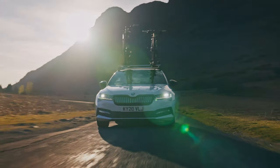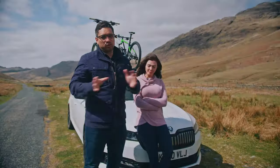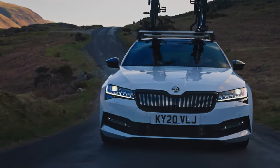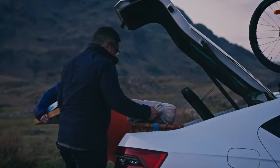I think in a fleet car, being on the road, it was great on the motorway. We came up the M6 to get here. Great for that, but also great in terms of lifestyle. We've got two mountain bikes on the roof. It's a hatchback, like I said. We've got a lot of stuff in the back in terms of luggage. And also there's an estate version too, which is even bigger.